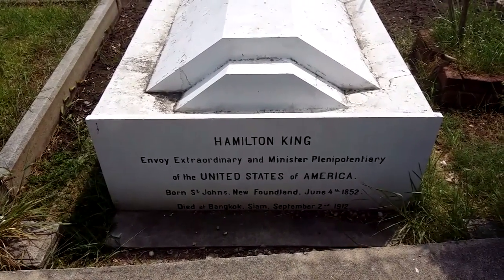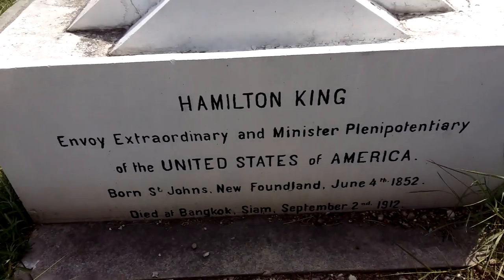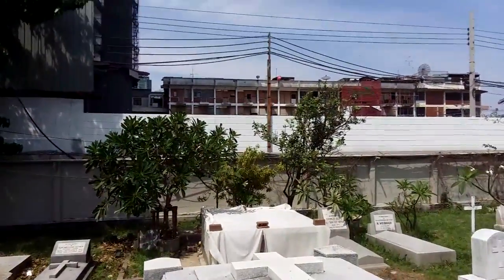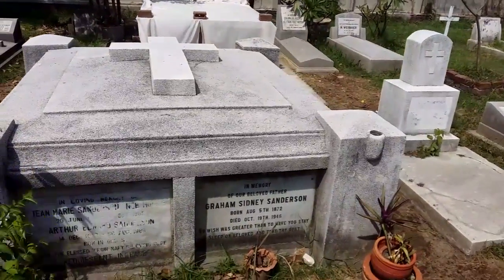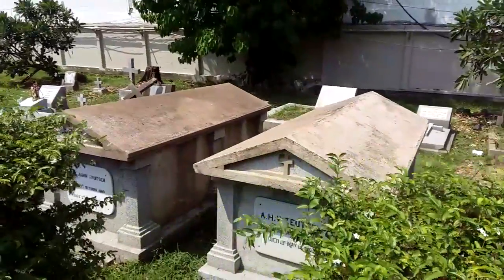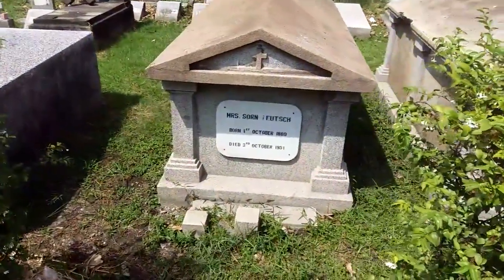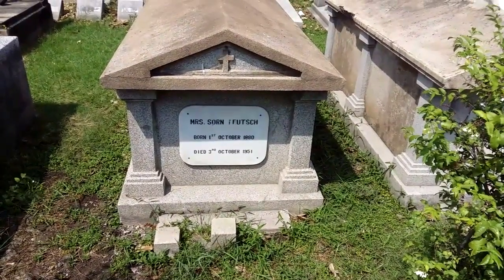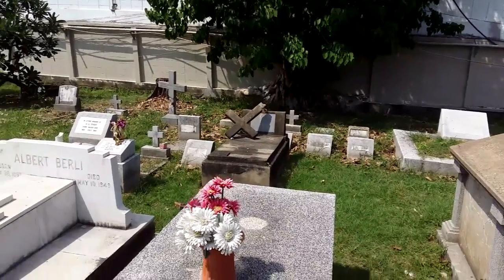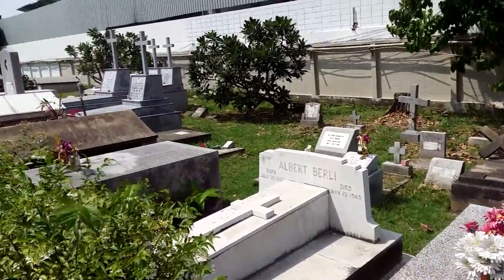This is one of the people that I found online when I researched this site, Hamilton King. So a lot of these structures here are quite old. We're going back to the 1950s, the 1940s. One there which the cross has fallen over. That's fully concrete, so I don't know how that's happened, unless there's been some form of vandals.